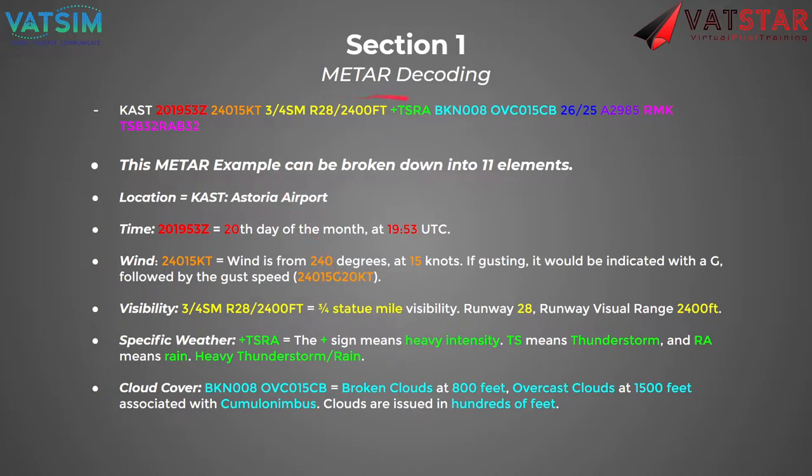The next part of a METAR report will typically be the visibility. In this METAR, the visibility is 3/4 statute miles. This is also giving us a runway visual range indication, which is the distance you can see down a runway, measured in feet. It says here for R, runway 28, the runway visual range is 2,400 feet. That means if you're at the beginning of the runway or any point of the runway, you should be able to see 2,400 feet down it.